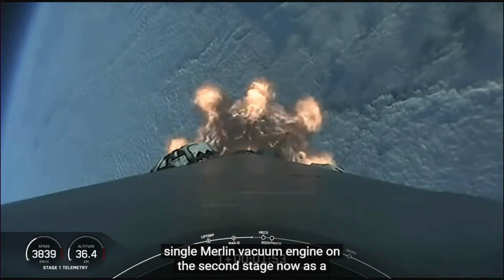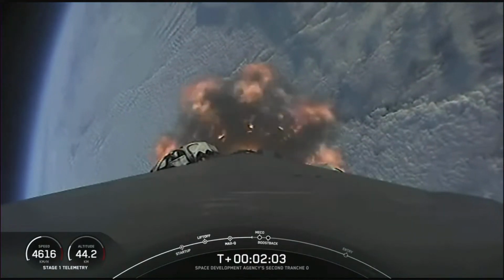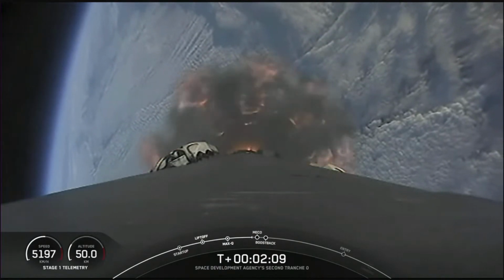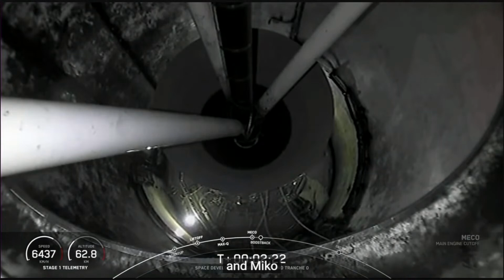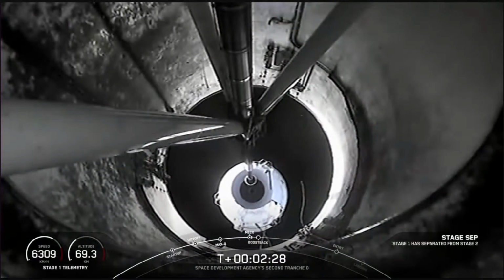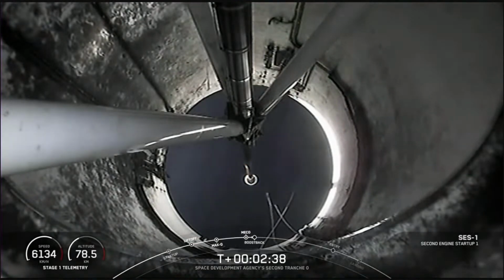Now, as a reminder, we won't be showing any views of our second stage today at the request of our customer. We should be seeing MECO in just about 15 seconds from now. And MECO. Stage separation confirmed. And MVAC startup. Stage 1 boost back startup.